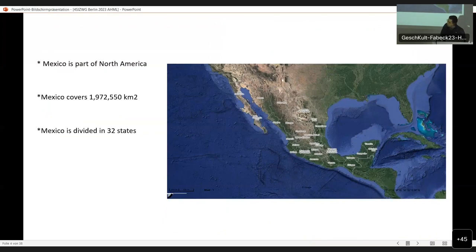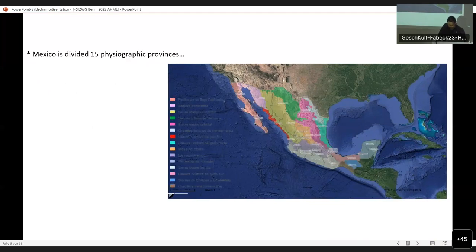Well, some facts about Mexico, because maybe you have never been to Mexico. Mexico is part of North America. Some are confused because some believe it is in South America. No, it's North America. Mexico is almost 2 million square kilometers, so it's a very big country, divided into 32 different states. And it's also divided into 15 physiographic provinces, which are related to the geology and morphological elements like mountains, plateaus, and coastlines.